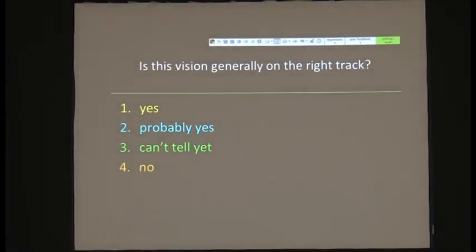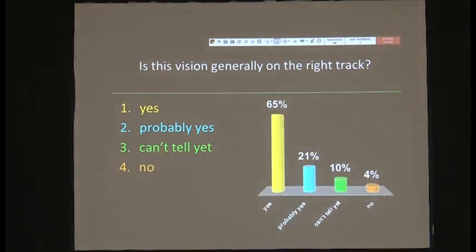Most important question. Are we generally on the right track? Questions remain. Lots of questions about the cost and so on. You can say 1 for yes, 2 for probably yes, 3 for I just can't tell yet, and 4 for no way, no how. Poll is open. Let's count down. Consultants, please duck. All right. That's very encouraging. 86% yes or probably yes. Thank you very much.